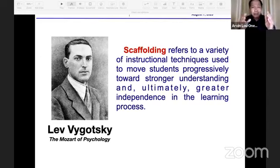Ano ba yung pinaka-aim natin? Bakit tayo nagtuturo sa mga bata paano magbasa? To let them or to make them independent readers. Di ba? Pero bago natin sila, before we can consider them as independent readers, there are lots of activities along the way. Okay? Gradual release yan. Next.